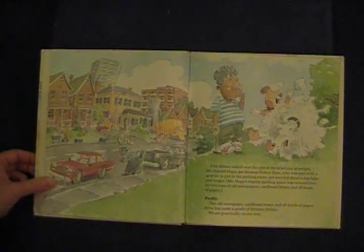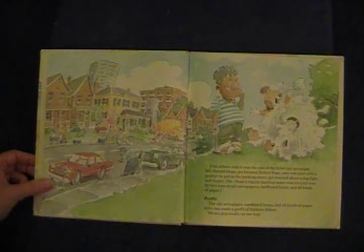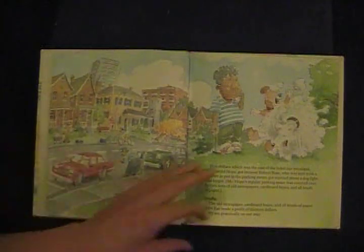$5, which was the cost of the ticket our principal, Mr. Harold Hope, got because Robert Rose, who was sent with a quarter to put in the parking meter, got worried about a dogfight and forgot. Mr. Hope's regular parking space was covered over by 2 tons of old newspaper, cardboard boxes, and all kinds of paper. Profit! The old newspaper, cardboard boxes, and all kinds of paper drive has made us a profit of $13. We are practically on our way.